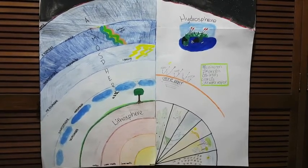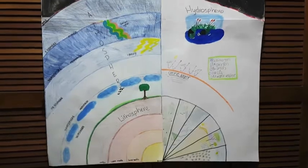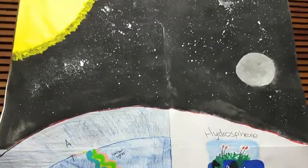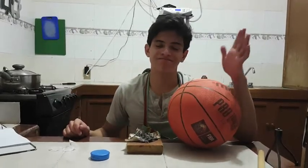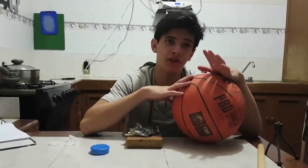Last but not least, there's the exosphere. The exosphere is the last layer of Earth. At the end of the exosphere, we find the Kármán line, which is the official boundary that separates Earth from outer space. Finally, we did it. We reached the edge of our planet. And yet, we are not done. For the sky is not the final frontier, but rather what is above it.